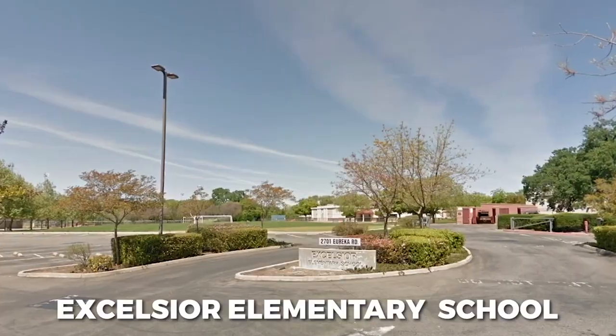Then 4th through 6th grade, this development is going to feed to Excelsior, which is currently a 6 out of 10. And then the junior high, like I said, you're super close to Olympus Junior High School. This school is going to rate a 6 out of 10 overall on greatschools.org as well. Now, the nice thing about being super close to Olympus Junior High School is if you live in this neighborhood, your kiddos are only about a 5-minute walk. They do have to cross Olympus Drive, but there is an actual light with a designated crosswalk to help get them there safely.